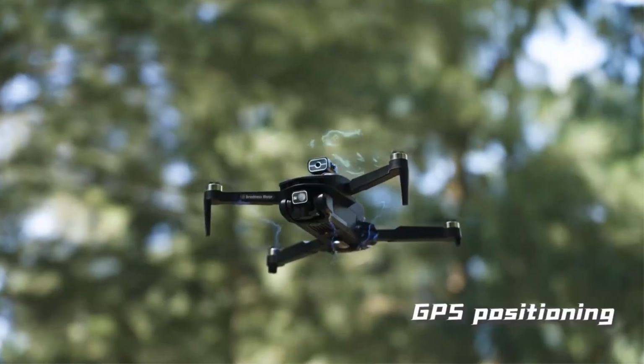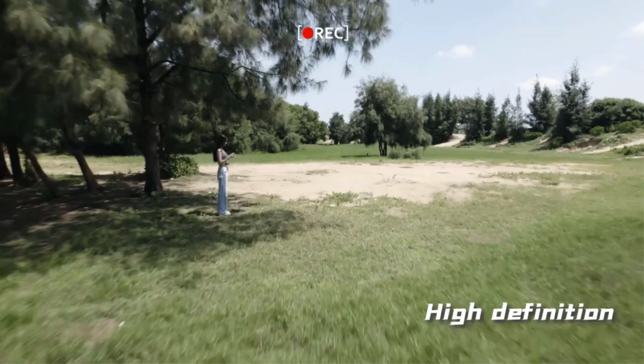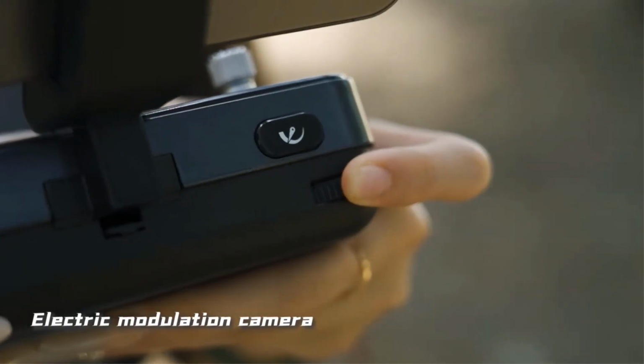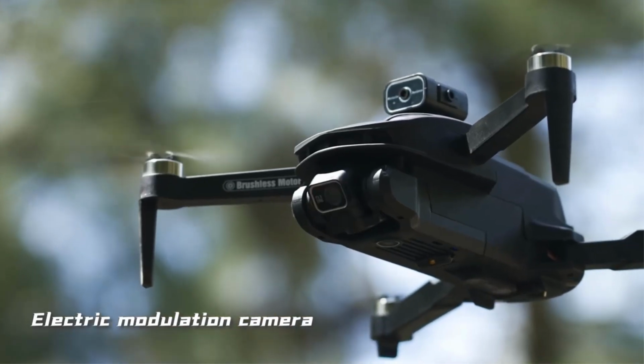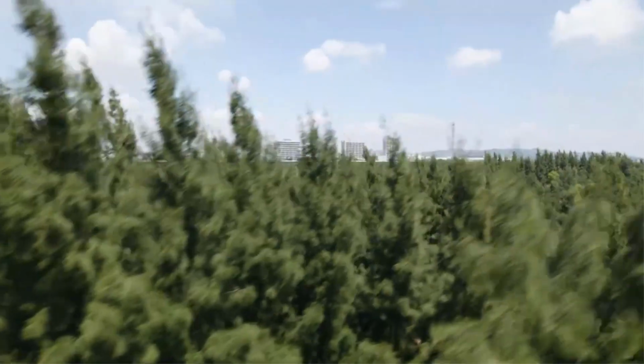Equipped with a GPS system, it allows for smart following, defined routes, and one-click return. The drone's foldable design makes it portable, and it comes with a long-lasting 7.4V 3000 mAh battery providing a flight time of up to 28 minutes.